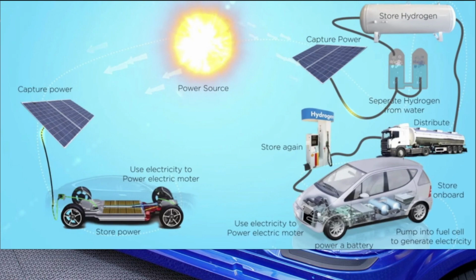Hydrogen tanks convert into energy, and in order to have a hydrogen fuel station, another art of capitalism. So as you can see in the image, on the right side, they have the solar power capture, that takes the energy to separate the water into hydrogen, and it will be stored in a big hydrogen tank, and then it will go to the truck, and the truck will distribute to the hydrogen fuel station.